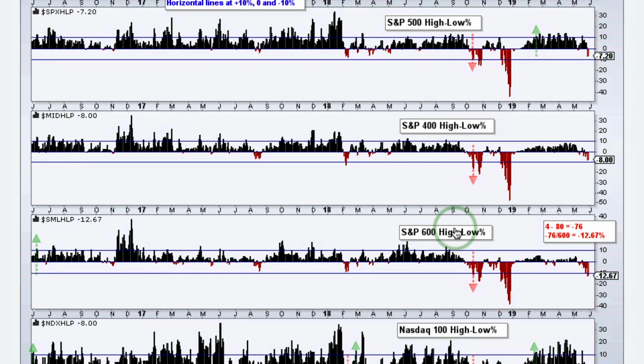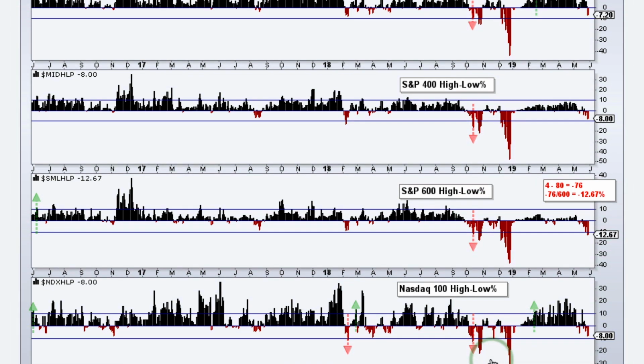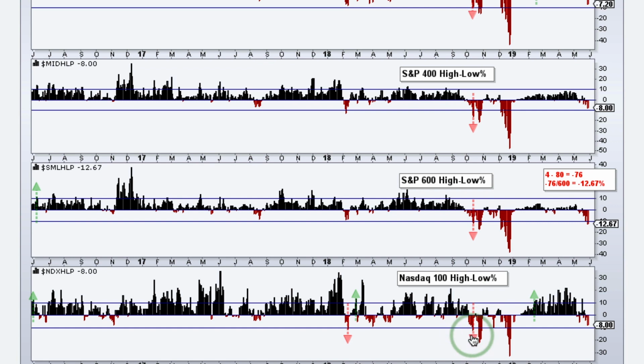So if we look at small cap high-low percent, we had basically 4 new highs and 80 new lows. So that's 4 minus 80 equals minus 76. And we do minus 76 divided by 600 to get high-low percent of minus 12.76. And there you can see that number there. Now on this chart, you can see the red arrows show when high-low percent moved below minus 10%, and all 3 did in October. And I added the NASDAQ 100 just for good measure here. It also had a move below minus 10%.